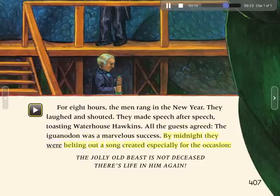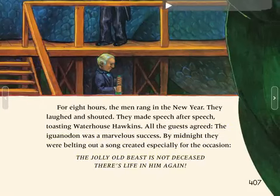By midnight, they were belting out a song created especially for the occasion. The jolly old beast is not deceased. There's life in him again.